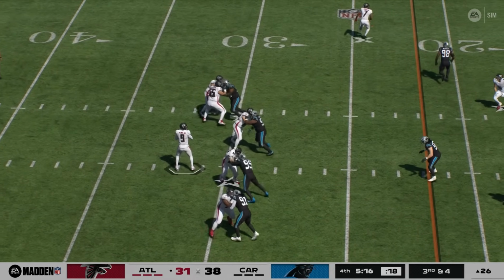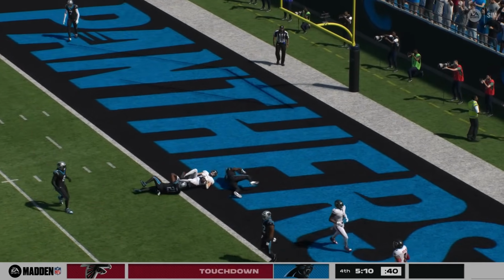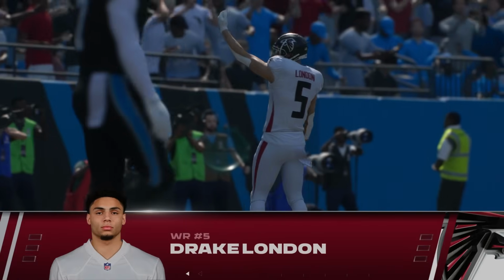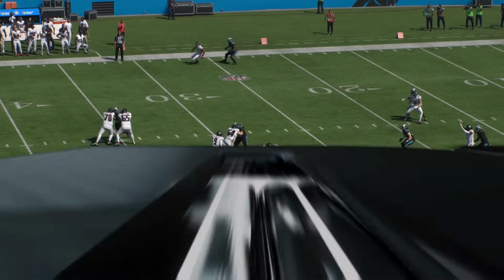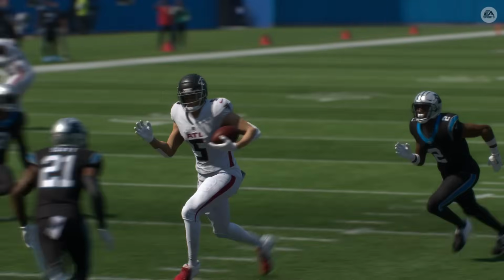Operating from the gun, Penix. Work in the middle of the field, and he's got a man complete. And he'll take it into the end zone. Touchdown, Atlanta. Drake London, 25 yards for the touchdown. And the Falcons are an extra point away from tying this game here in the 4th.